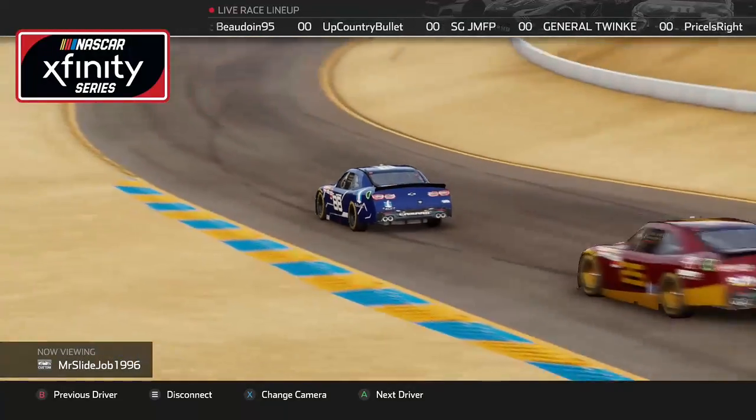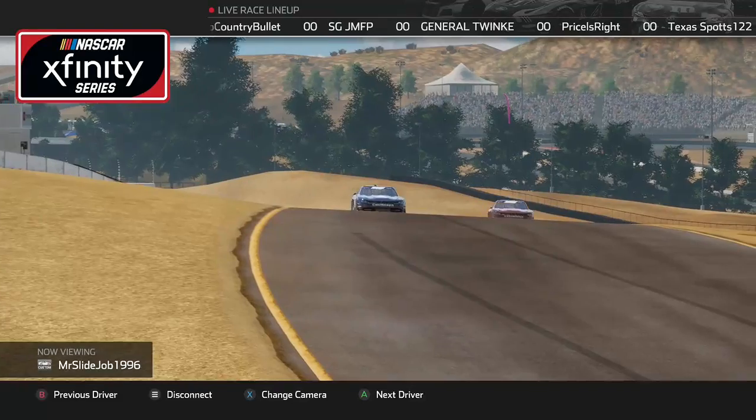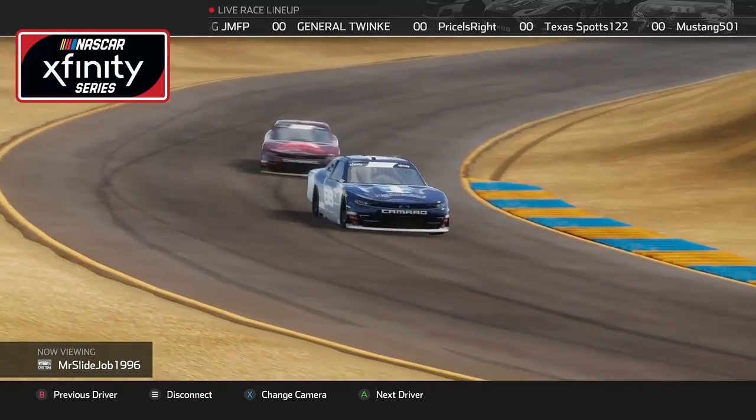Now, a big thing with all the cars out here is they definitely do look like they have a lot more damage than they probably do, because you see many drivers out here with destroyed hoods, destroyed rear ends. But I'm sure the cars handle just fine. I hope that's something they fix in Heat 5.